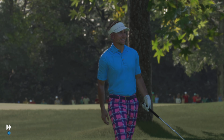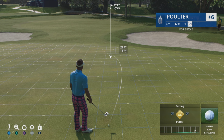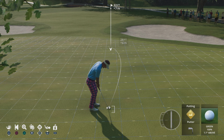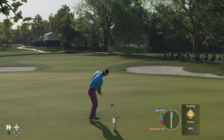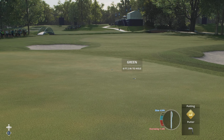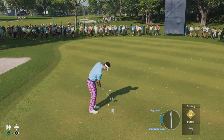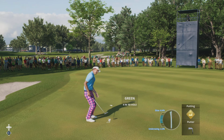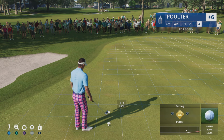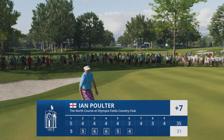That was obviously well struck, but it came in a little too hot, and that one's going to run out and leave him a much longer birdie putt than he would have hoped for. Well, Iona has had a good look. Now this for birdie. Just slightly down the hill, this one, but it's going to have a good amount of movement from right to left. Cleans that up in the hole.